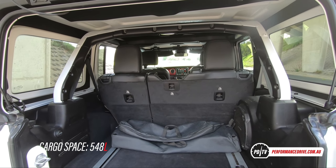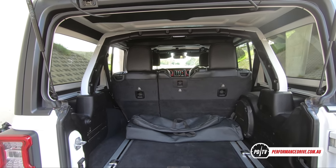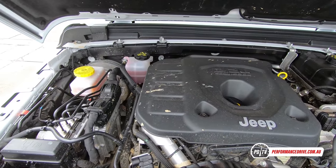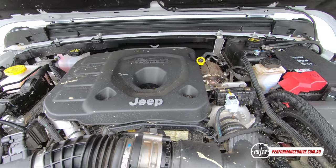This example features the turbo diesel engine option. It offers strong torque, which is great for off-roading, and it's surprisingly refined, smooth, and economical.